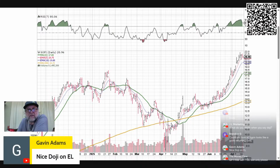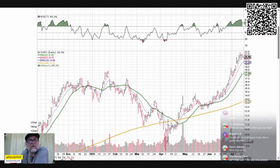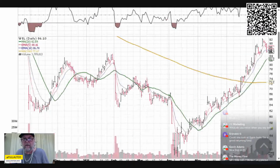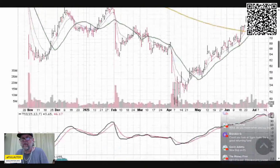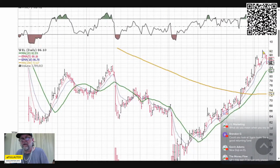My man says there's a nice doji on EL. Is that Estee Lauder? EL. Let's see. Yep. Oh my goodness. Yeah, man. Good one. Good eye. Wow. There it is right there. That's an inside doji too.